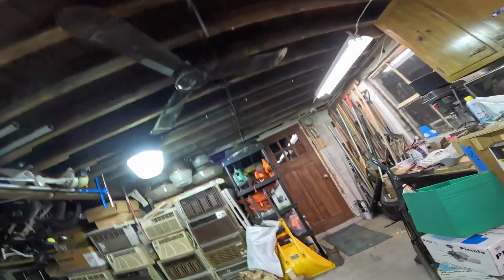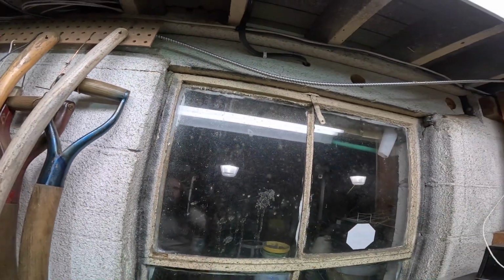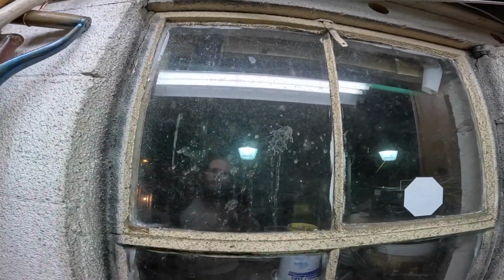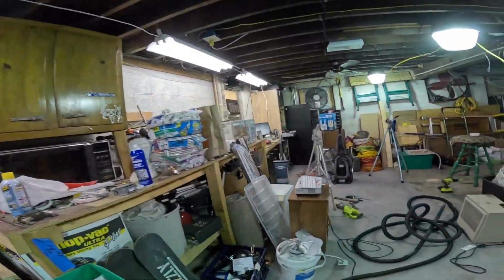Oh, I did something else that was nice. I cut away that board that protruded into the window. See how low it went, like 2 or 3 inches in the window. So I cut that out. Now the window is a little bit more clear. It's still filthy. Can't see a daggone thing out this window. We gotta clean them. At least there's no wood in the way anymore.